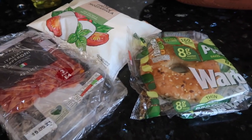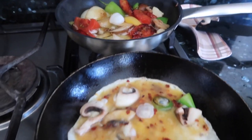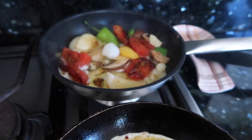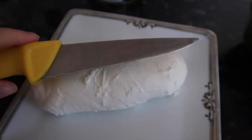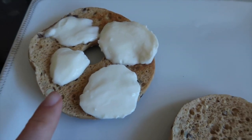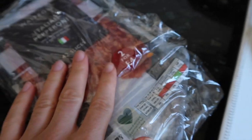It's gonna be a really loaded bagel. That's an update on the omelette, and you guys can hear my dad playing his instrument in the background. He's playing the tar. Me and my mum are literally laughing at how huge this mozzarella is. Look at this knife, it is so long. Oh my god. So I popped the mozzarella bread into the microwave just to make it a bit more gooey, and I'm gonna put this on top.